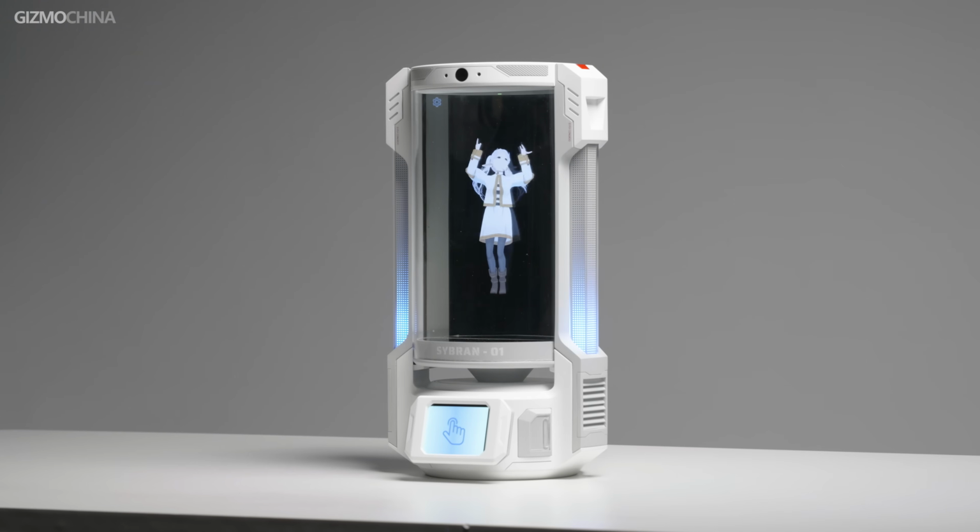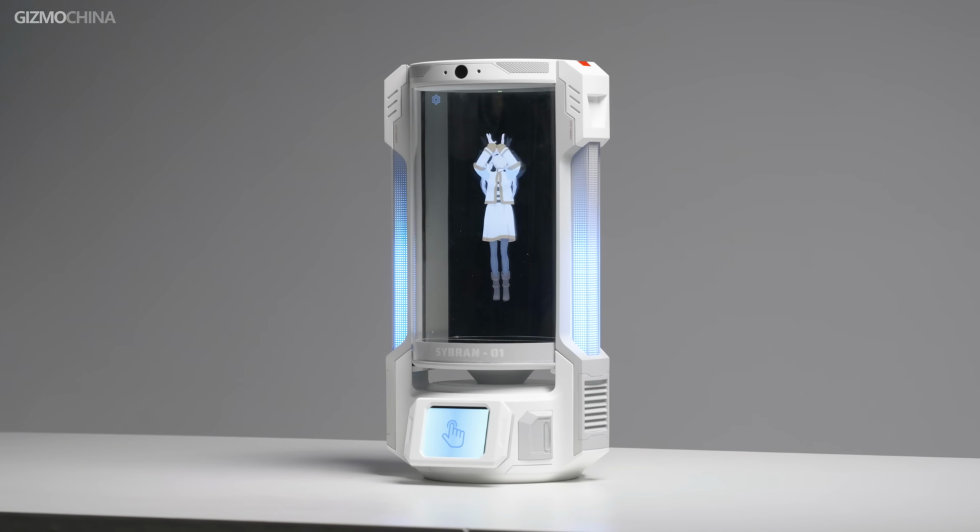Fortunately, we've received the SyBran's Code 27, a product that embodies this vision. Though still a prototype, everything may change in the final version. I'm still thrilled to share this experience with you. A machine that might just be the ultimate dream for otakus.